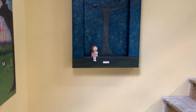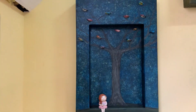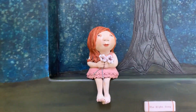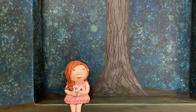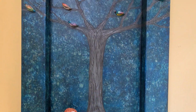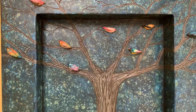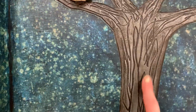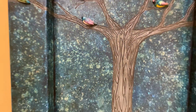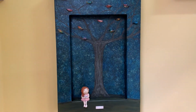Okay, here, I'm gonna take you around and up the stairs. And this is the Night Song. Let me go in a little bit closer. You can see this adorable little girl, and she's sitting beneath this wonderful tree that's full of all these tiny little singing birds. When I joint compounded it, while it was still wet, I went in and carved the texture of the tree.